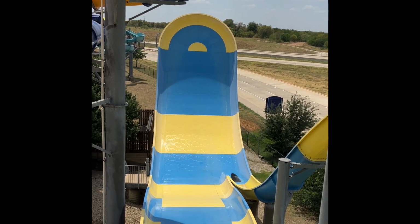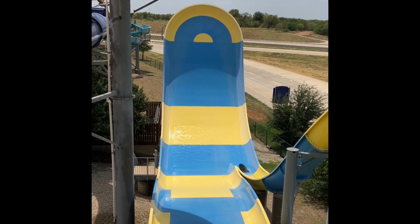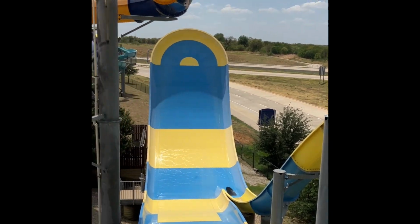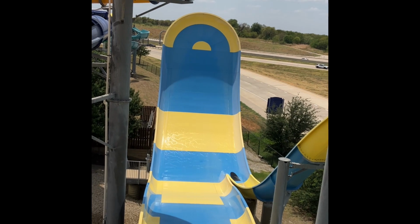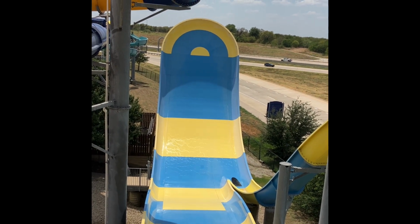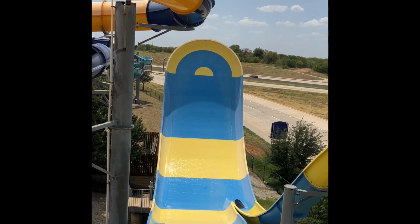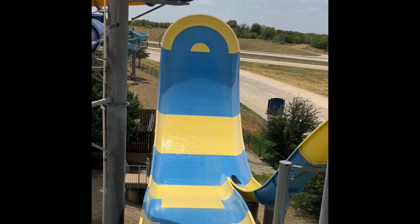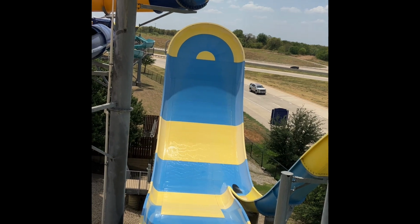And then you also go pretty fast into the bunny hill, and you can sometimes have a terrifying near miss, feeling like your feet will hit the edge of the slide. However, it is a little disappointing that the bunny hill didn't pop you out of your tube, or that it didn't give airtime. But this is still the best slide here, and it's one I recommend you do.